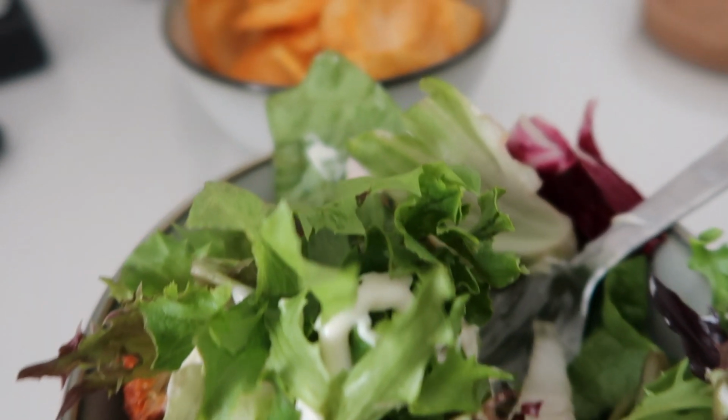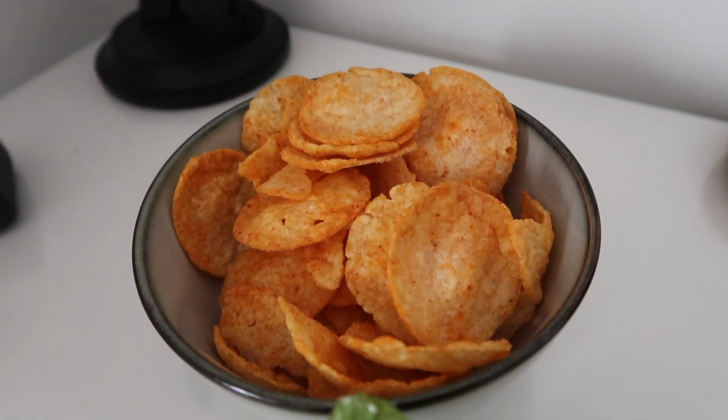So we are back home. We've had lunch. We just had some salad and pop chips to get us through the afternoon, and now we're going to do our final bout of work. Usually the afternoons are reserved for getting things off my to-do list, or if I've got any afternoon meetings, I'll pick those up as well. Speak to you soon.